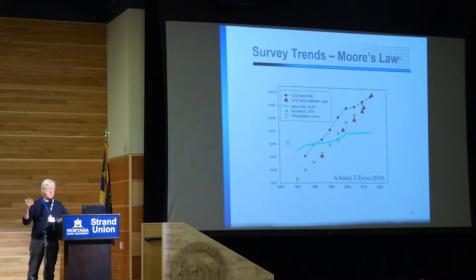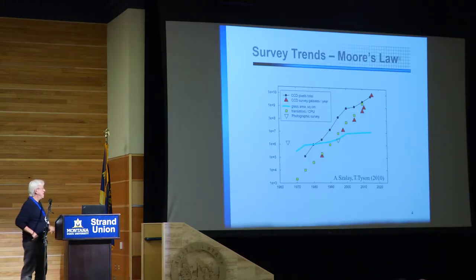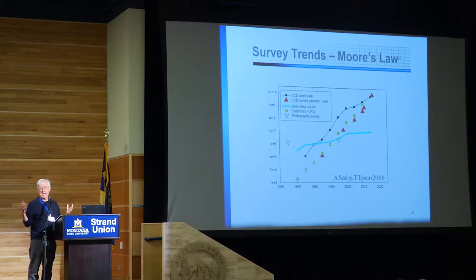And what is actually driving all this data deluge in astronomy? It is clear. This is a picture we created with Tony Tyson many years ago. Basically the blue line is the glass area of the world's largest telescopes, and you can see that it's going really slowly. But then the red is the CCD galaxy count, the galaxies detected on these CCD mosaics. And then the black dot is the CCD pixels on these mosaics. And then there is the number of transistors on a CPU, which is the yellow. So you can see that this is entirely driven by semiconductor technology. That is the driver. And the data in astronomy is roughly doubling every year.